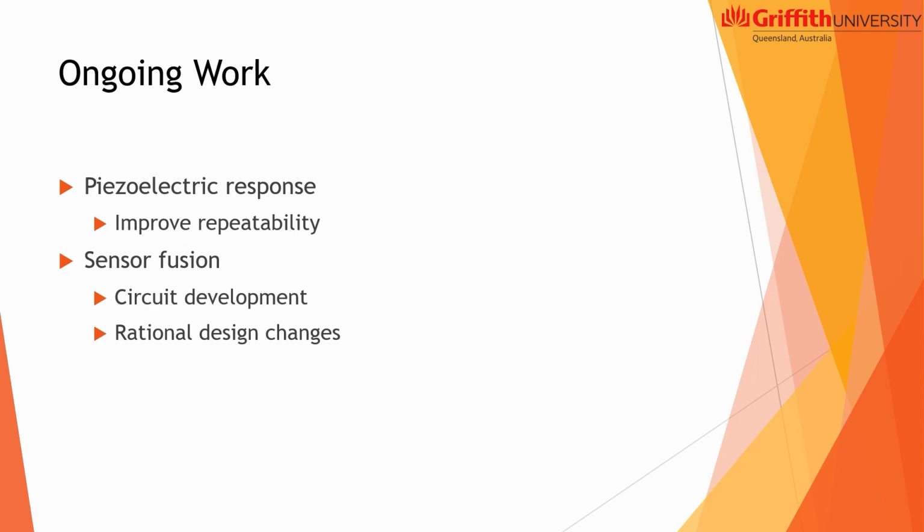Also, there is sensor fusion, which involves the combination of multiple sensors or sensing data into a single signal. Ongoing work is being performed to find a solution capable of measuring both effects simultaneously and outputting a single or multiple signals without interference.